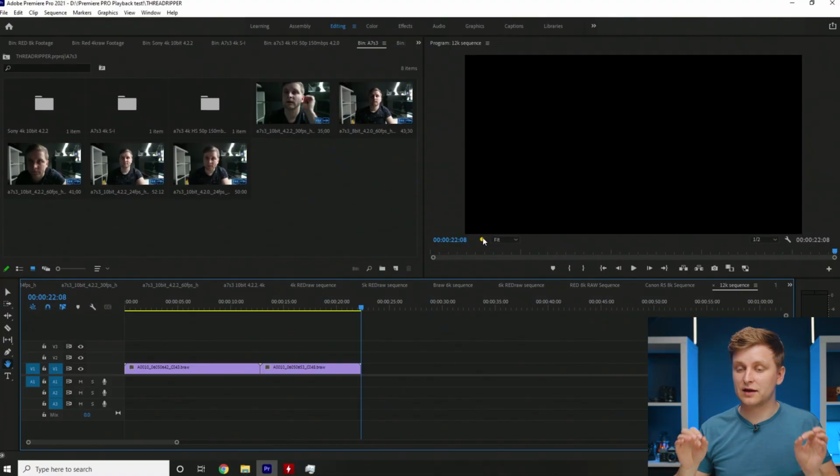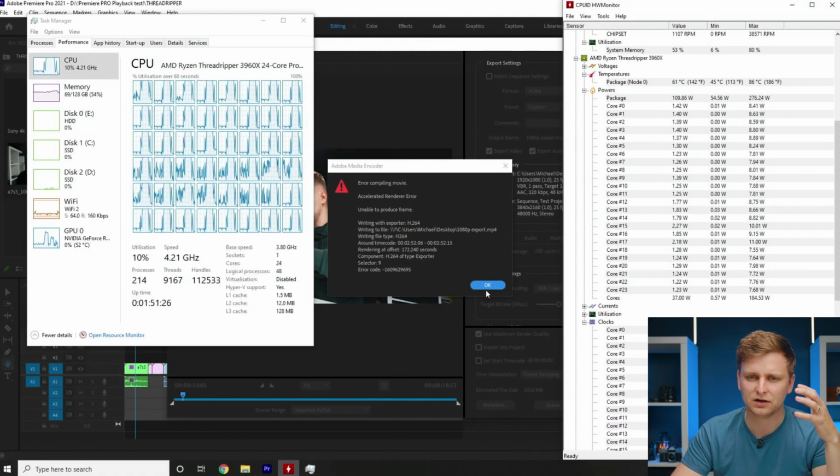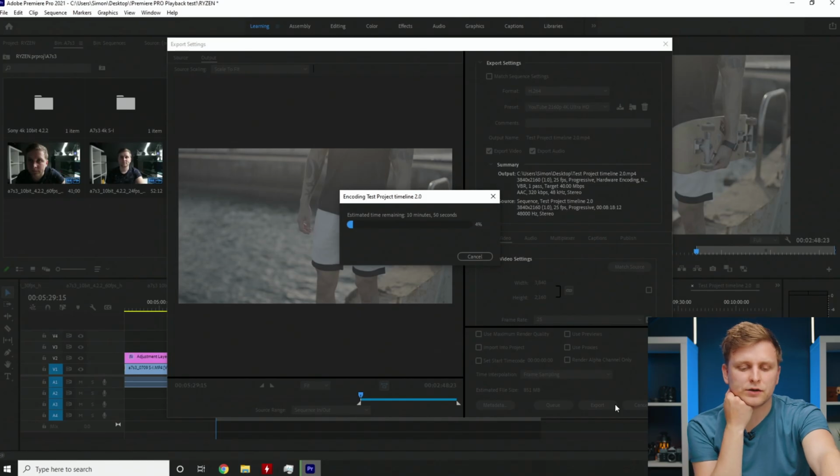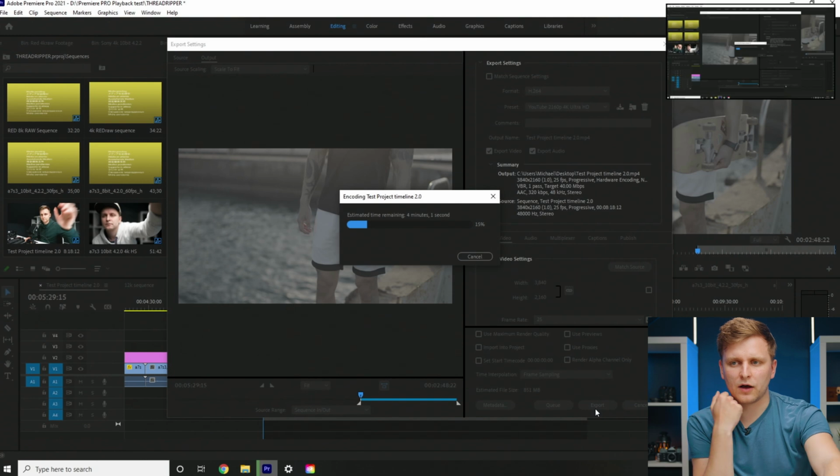Let's have a look at the exporting speed. Error of rendering. Oh no. Okay, so third time test. Looks like maybe some of the projects or something is corrupted somehow in the timeline on my Threadripper, where it just can't figure out how to encode the 12K footage. But just look how much faster the Threadripper does it.